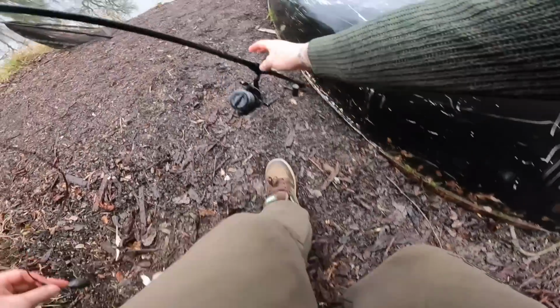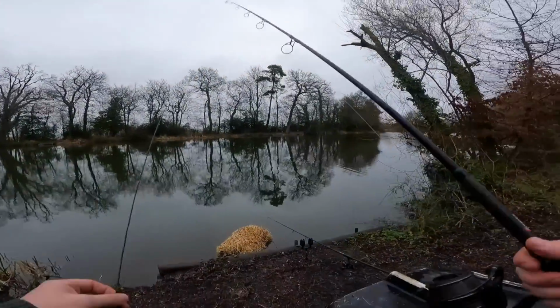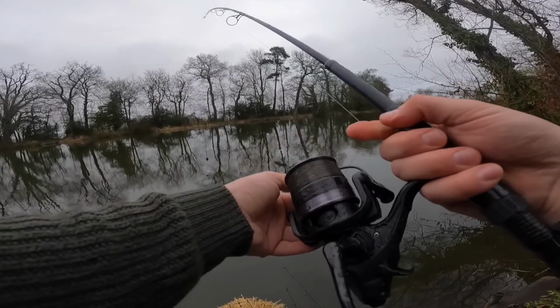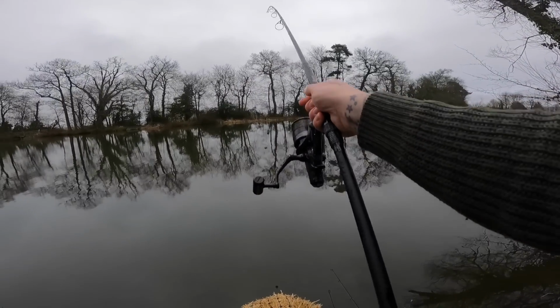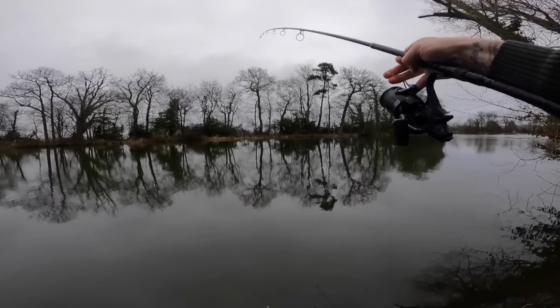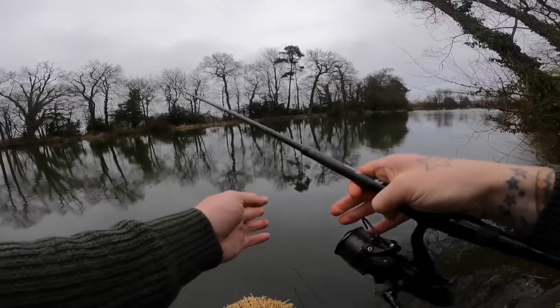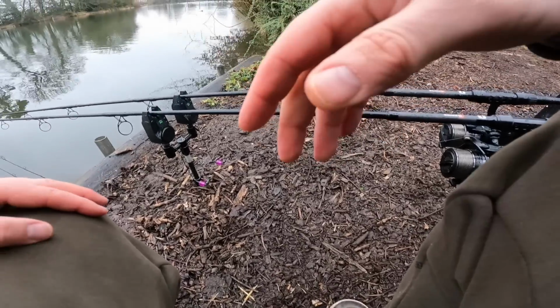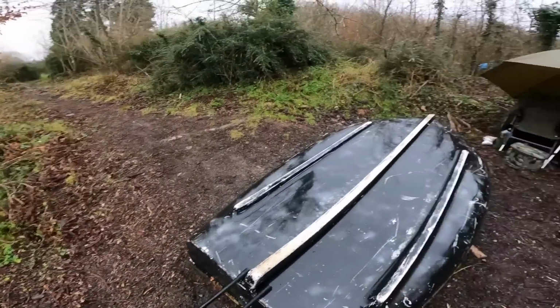Right, let's put that back out. Oh well, that spot's obviously a good area. Presented nice. Back out on the spot. Right, and we've had a bite. Happy days. Yeah, not the intended species, and it dropped off, but it was a bite. Yeah, got the heart racing a little bit.